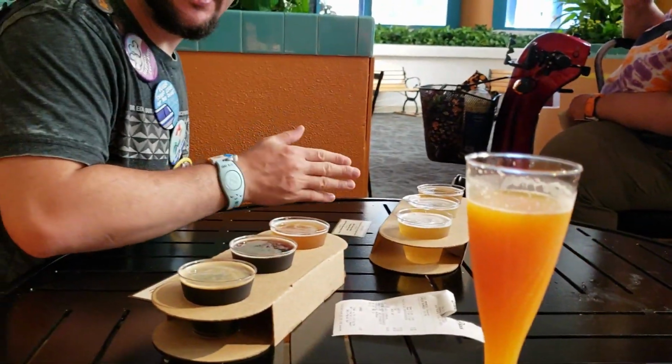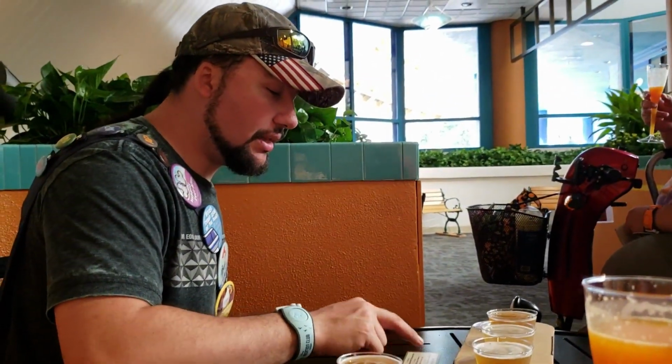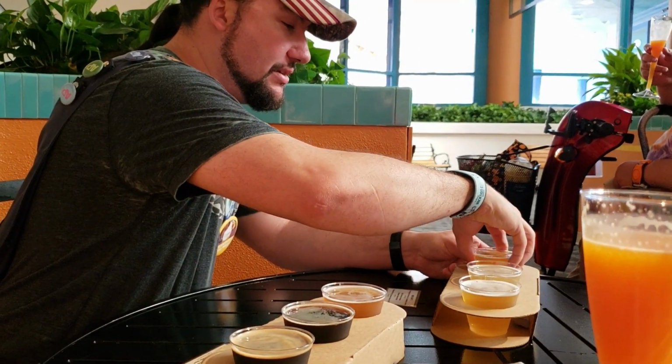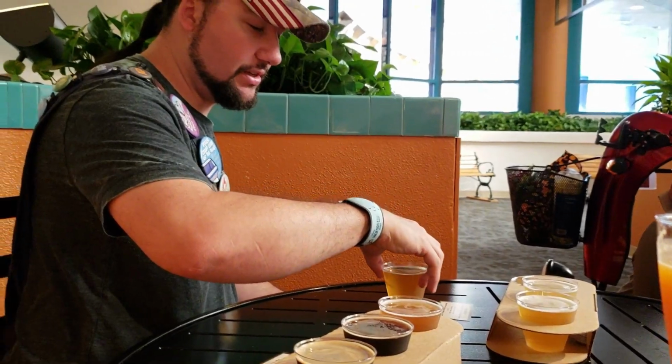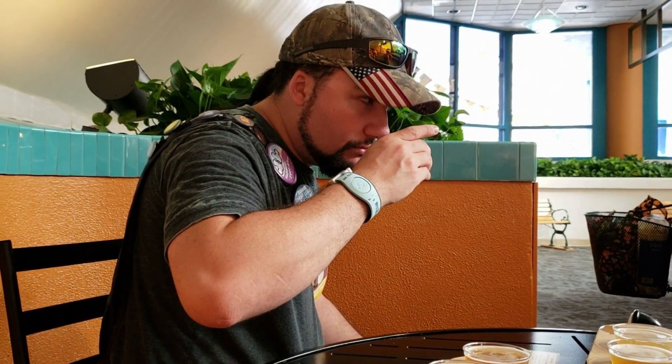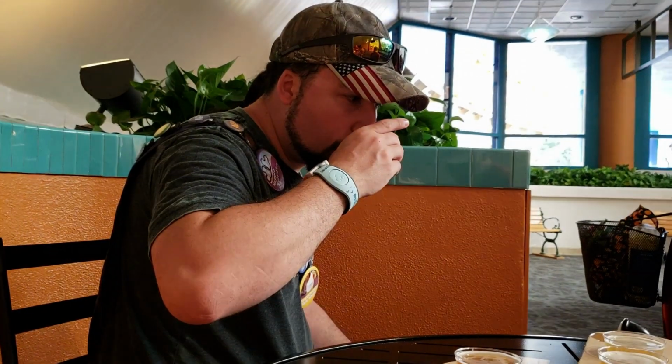All right, guys. So we said that we were going to do the lemongrass saison first. That's here, and these are stuck in the cardboard. Okay, a little twist gets it going. You can smell the lemongrass. Definitely saison. It's got like a peppery smell. I don't get the lemongrass at all. I haven't tasted it. I mean, it's a refreshing saison.